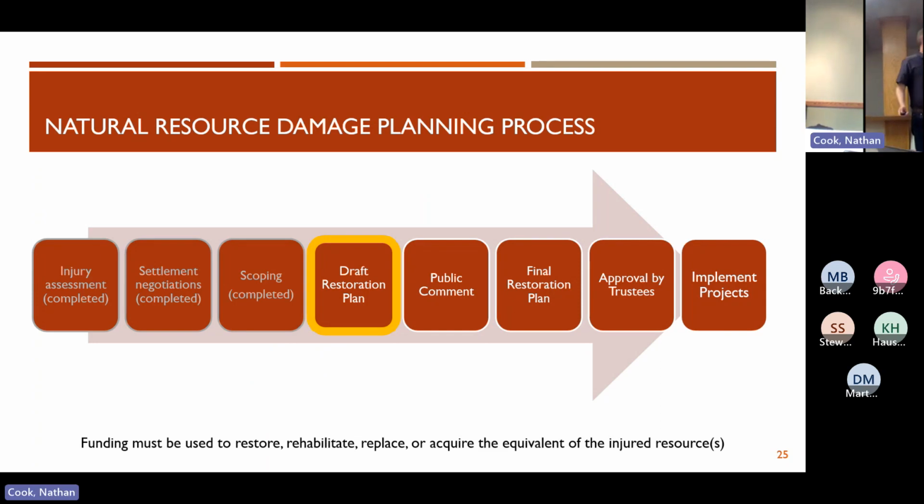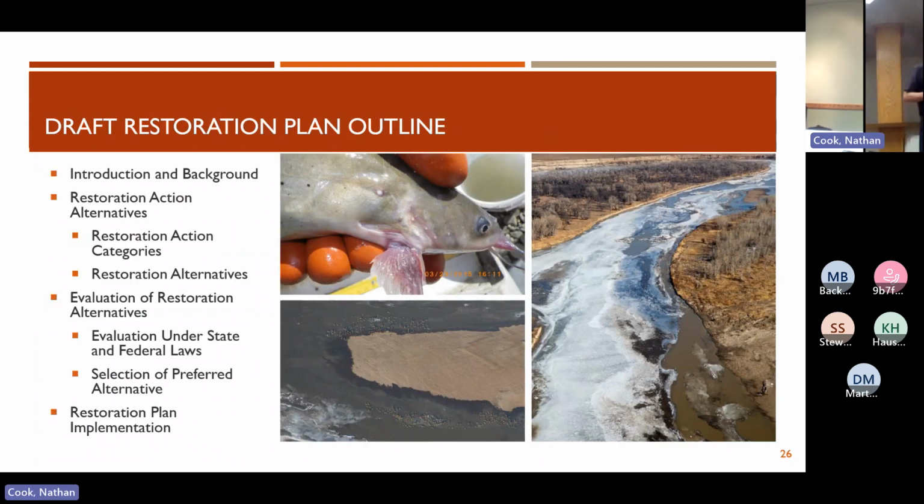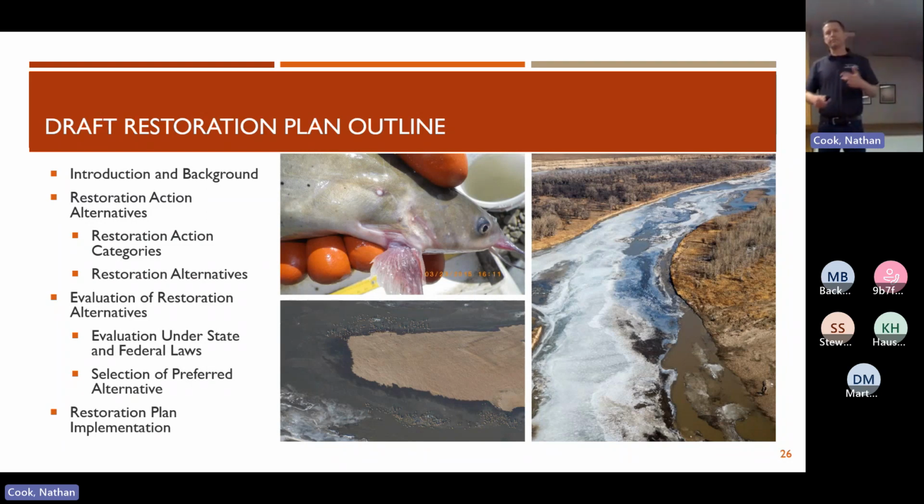So like I said, we took those comments, we incorporated what we could into the restoration plan, and also drafted it with the following sort of outline. So those of you who haven't seen it, it starts off with introduction and background on the spill, much of the same stuff we've been talking about so far in this presentation. And then we go on to talk about these restoration alternatives. And in that section, we talk about these restoration action categories. I'll go into detail about those, but those are basically fish, fishing, and birds.